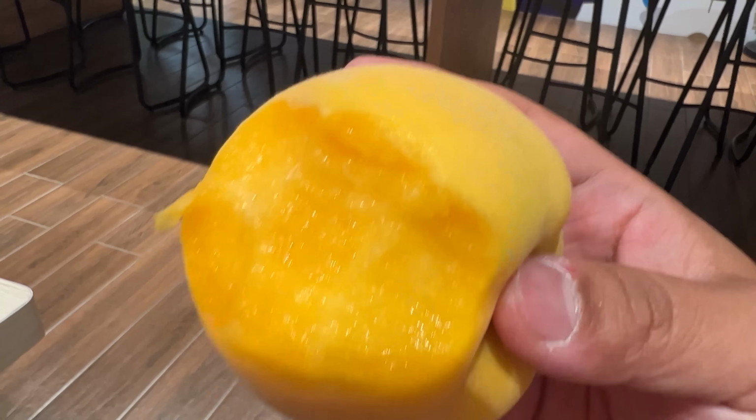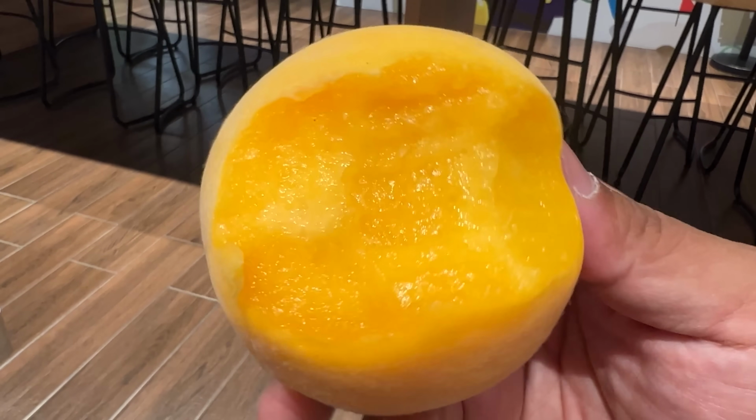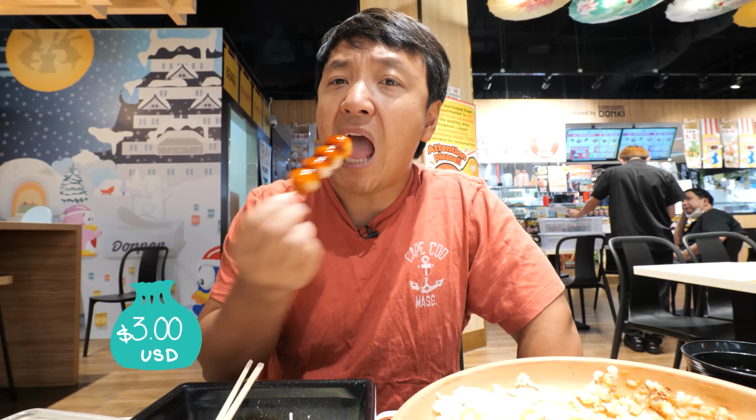Whoa, this almost doesn't even taste like a peach. It tastes more like a giant apricot. I'll be honest, it's not as good as I thought. Yeah, don't pay $10 for a peach. It's okay, it just doesn't taste like a peach. So if you want a peach that doesn't taste like a peach, this is the peach for you.